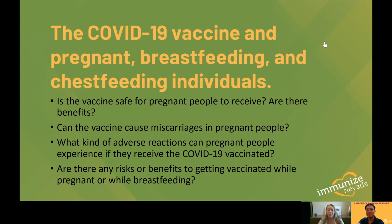Those benefits persist during breast and chest feeding, and all persons who are vaccinated during pregnancy continue to pass antibodies through breast milk. I know there's probably concern about getting the vaccine during breastfeeding as well. There have been studies done on breast milk samples from patients who were vaccinated while breastfeeding. And those studies were actually done out of Stanford and Harvard. So you can pick your coast as to which one you like to follow.